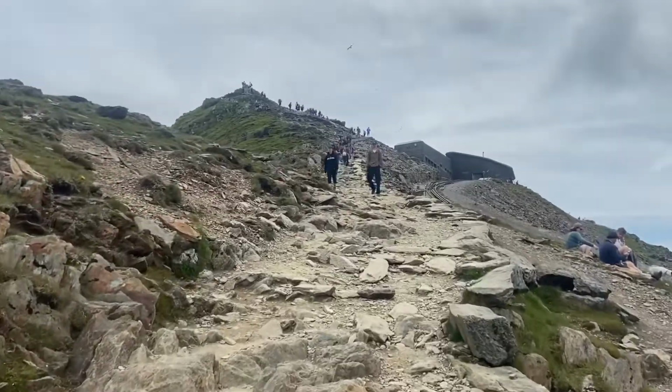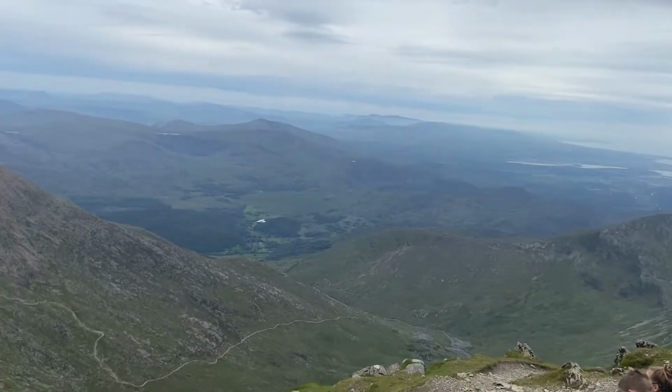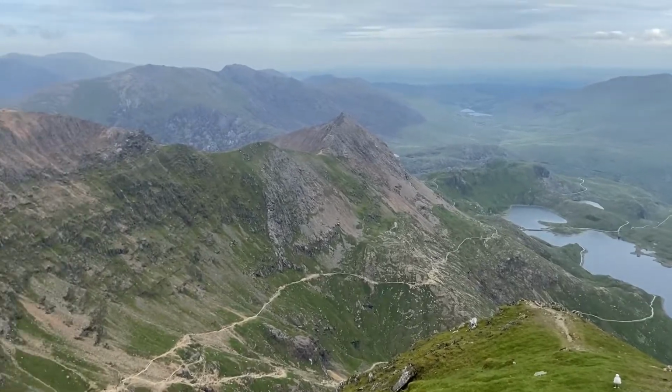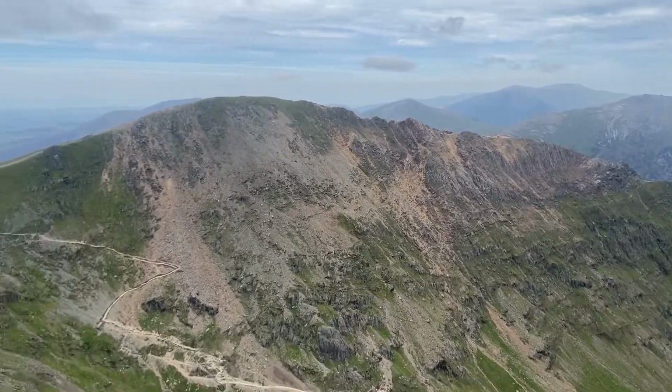Last little push. So, we made it to the top. Look at them views. It's absolutely stunning. But you have to queue to get a photo at the top, so that's how busy it is up here. It's not really for me. I knew it would be busy. I thought going midweek it might be a little bit quieter, but it's still busy. I have to queue, of course, and get a nice little picture.